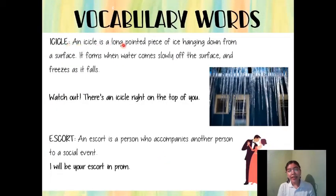Icicle. An icicle is a long pointed piece of ice hanging down from a surface. It forms when water comes slowly off the surface and freezes as it falls. Watch out! There's an icicle right on top of you. So it is when water freezes on a surface that is tall and it comes down as if it is melting, and then it freezes. Yes, it freezes right in the middle of its way to the ground. So an icicle is formed.